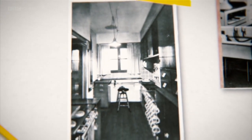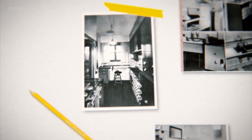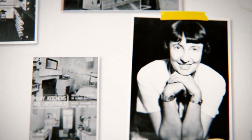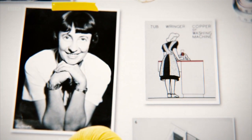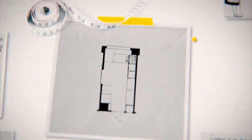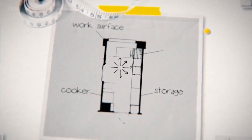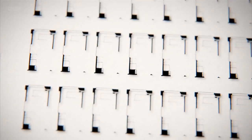The Frankfurt Kitchen was envisaged as a laboratory or factory focused solely on the mechanics of cooking. Margarete Schütte-Lihotzky used scientific time and motion studies to demonstrate that women were being overworked in badly laid out spaces. She minimised the space required for basic tasks. Everything would be within easy logical reach. The kitchen was also built to a standardised design, meaning it could be mass-produced and would be cheap to install.